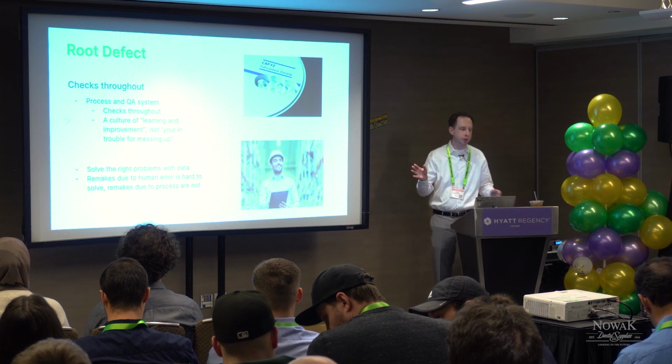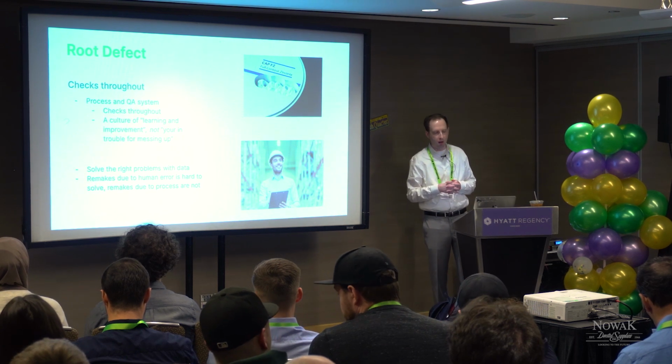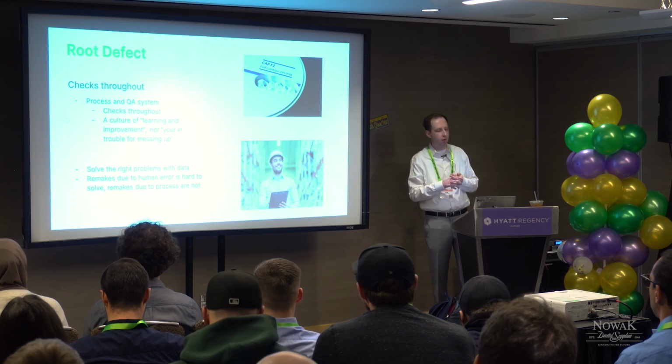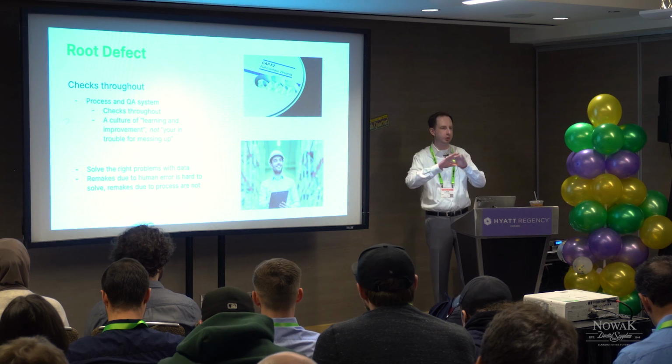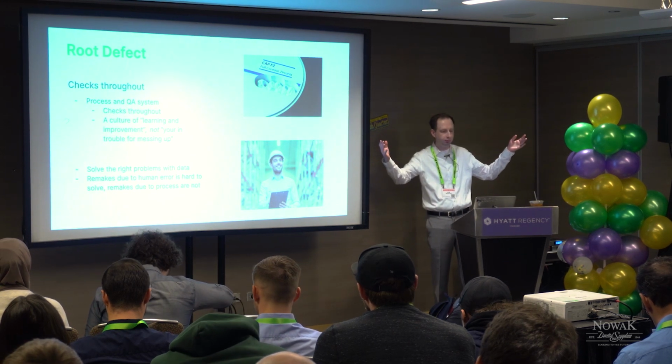And root cause, so finding where defects are actually happening. This is easy to say, hard in practice, but there are many, many steps to the life of a crown being made, right? And if you have hard stops and checks throughout, you'll be better able to actually point to an issue. And what I mean by that is, if you have a chip margin, right?